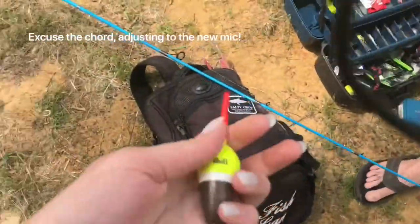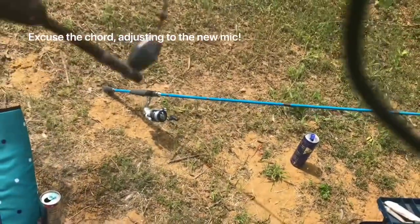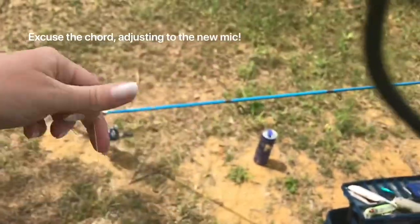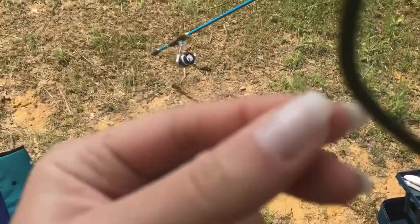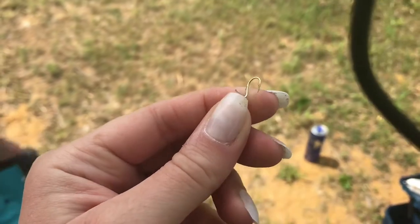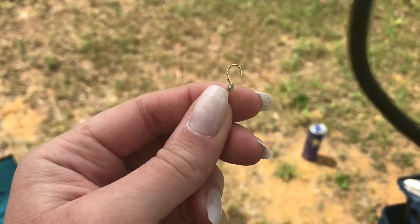Okay, so we are all rigged up. We've got our poles set up with a little bobber, a teeny little egg weight, a very short leader. We're talking maybe 10 inches, something like that. And the littlest hook that I think I've ever used, super teeny. So this is how we're gonna catch our largemouth.